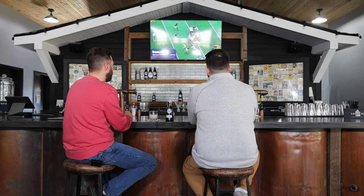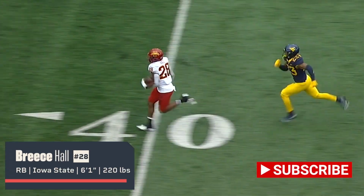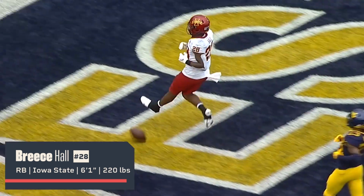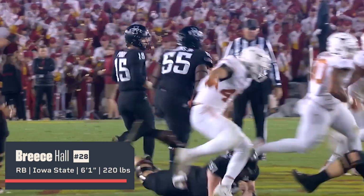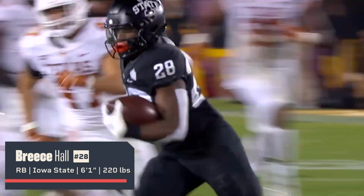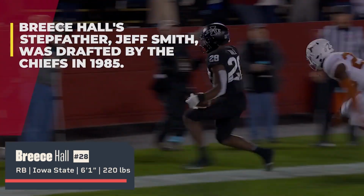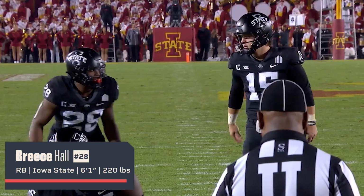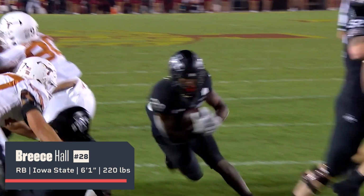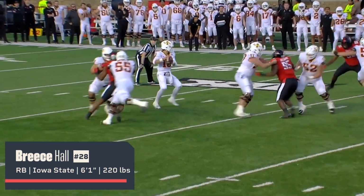But he's got, like you said, the contact balance, the vision in space, but also the vision between the tackles, the willingness and the physicality to run between the tackles. He's a bell cow. He's a guy that can really be your primary back in an offense. Even getting to flex that physical profile a little bit is really valuable for him. So I think he's very obviously set himself up as RB1 in this class. And I'll be honest with you, I think you could see him go at the end of round 1.